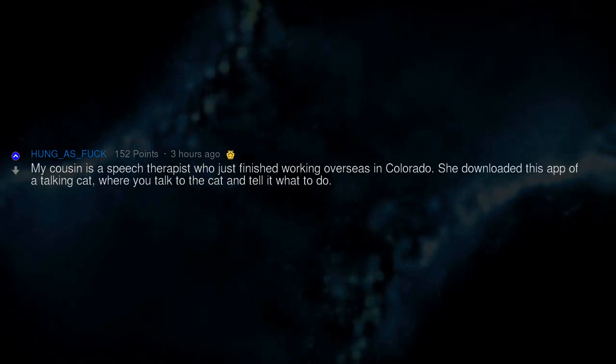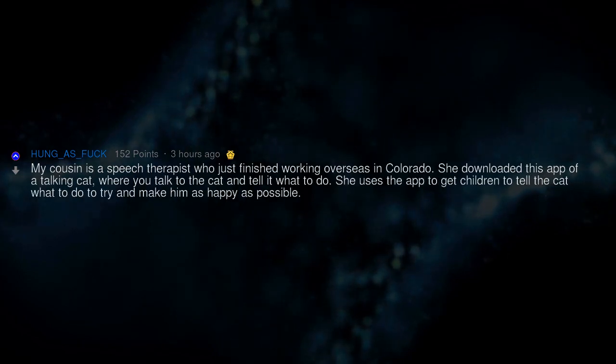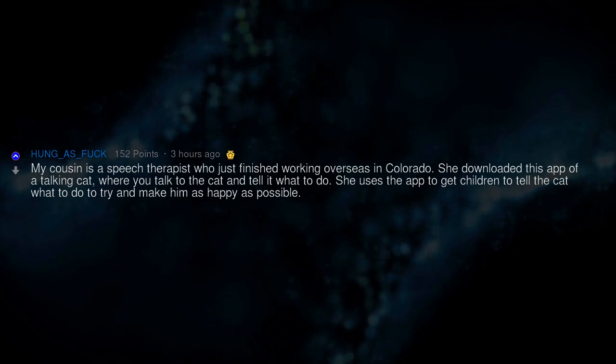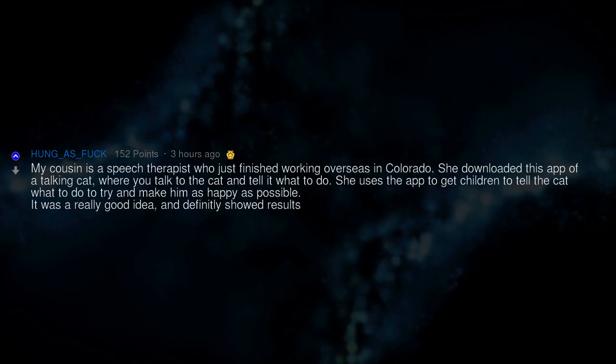My cousin is a speech therapist who just finished working overseas in Colorado. She downloaded this app of a talking cat, where you talk to the cat and tell it what to do. She uses the app to get children to tell the cat what to do to try and make him as happy as possible. It was a really good idea, and definitely showed results.